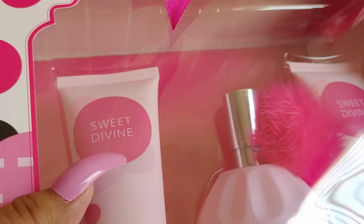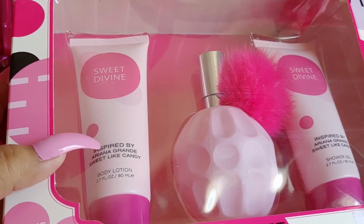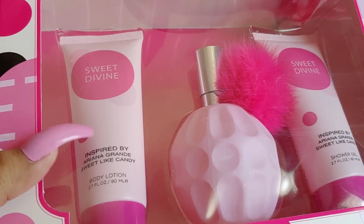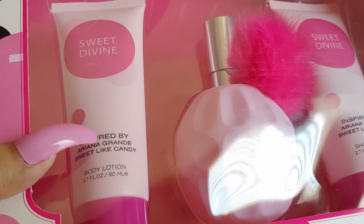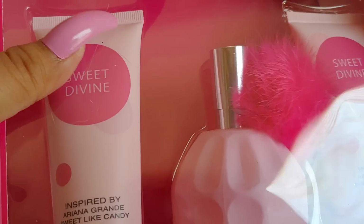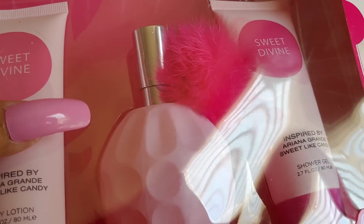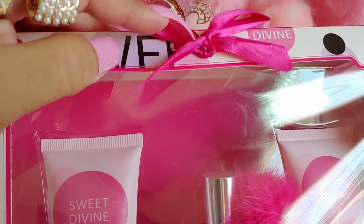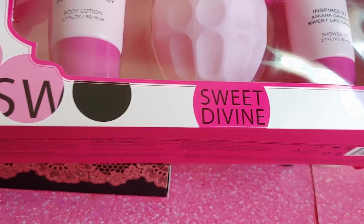This perfume set right here is a 3-piece set inspired by Ariana Grande, Sweet Like Candy, and I do have that perfume. It does not smell like it, but it does smell kind of sweet, but you know, I'm not gonna wear it. It's just for decoration because I really like it because of the middle one, the pom-pom. And I like the packaging. It has a cute little hot pink satin bow on top of it. And it was only $6. And it's from Sweet Divine.